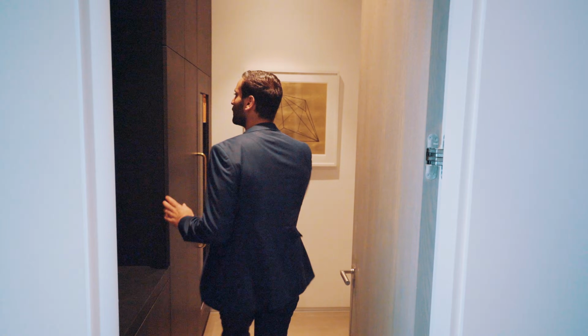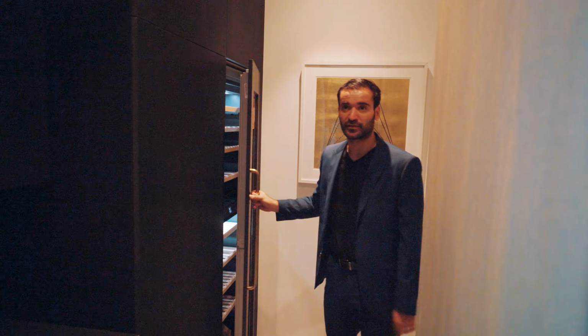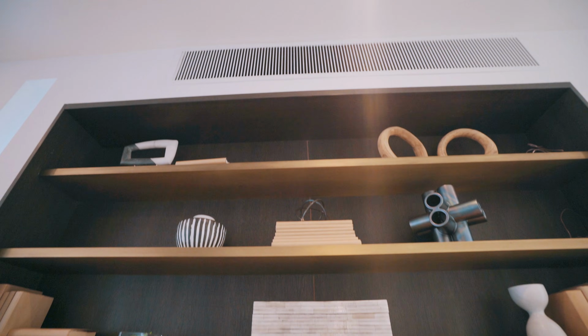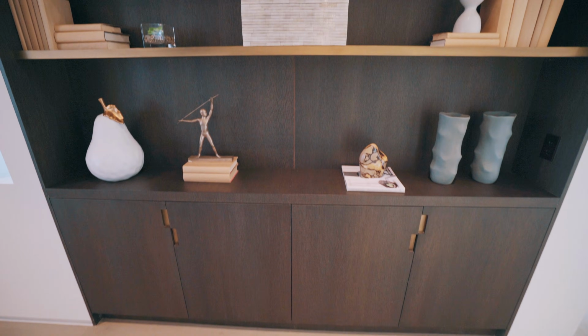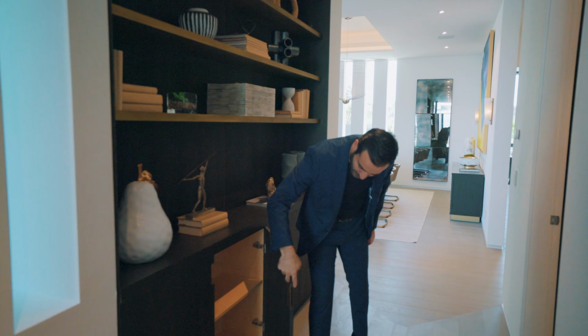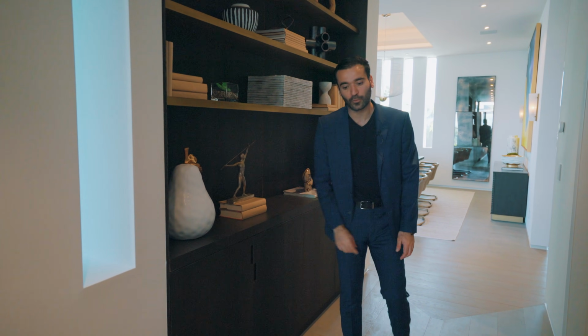On the way to the kitchen, we have a good size pantry here, a lot of storage, and a wine freezer, which is always a cool detail. And on this side right here, we have a built-in shelf with, again, brass shelving, and these doors actually have these nice brass handles. Little staggered handles, I like that. Yep, that's a cool little detail.